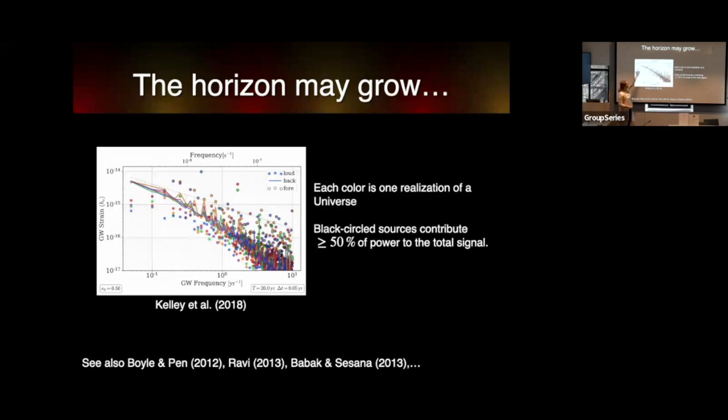So if you have binaries here, he's then created the background, not including that brightest source. So you can see those lines are the background. And any of these points that has a black circle around it is what he's calling a foreground source. I did want to point out that there are sources here that stand out potentially above the background, because they contribute something like more than 50% of the power to that particular frequency bin.